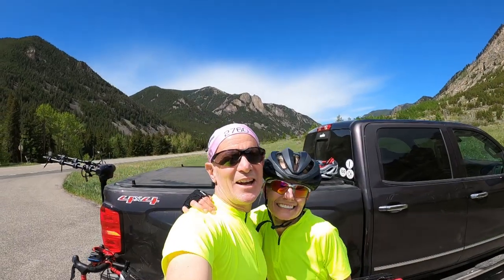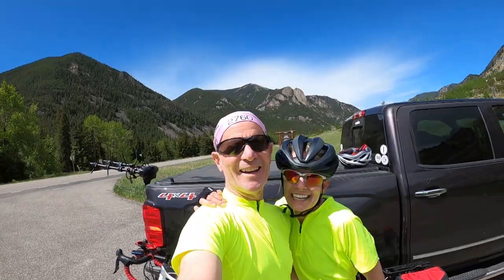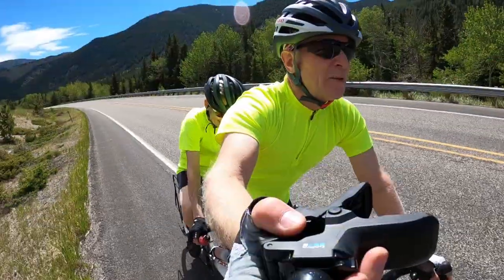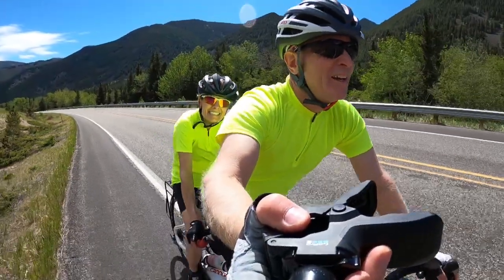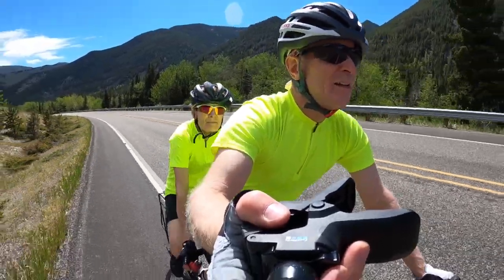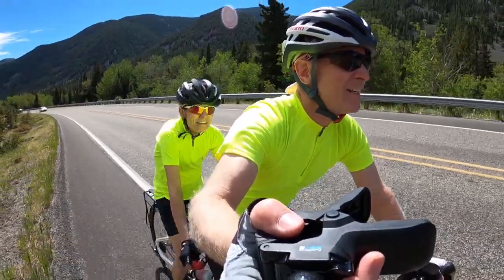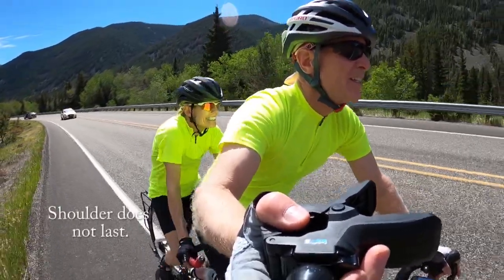All right, Lisa, so are you ready to go? Yeah, we're ready to go. Okay. Tandem travels away. Climbing up the Beartooth Pass. Not too bad. It's only 3%. But we do have a headwind. Wouldn't you know it? Always a headwind.